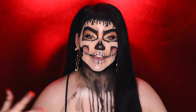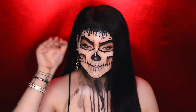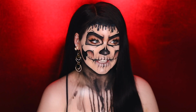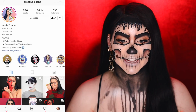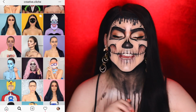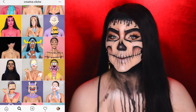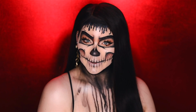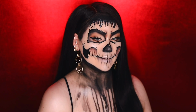I think when people think of Halloween makeup, skull is pretty far up the list of words that enter our brain. I feel like I've done a skull before. I've definitely done a skull before. And I was inspired by Creative Cliche on Instagram, and I saw her do this sort of outline sketchy skull look, and then I was like, well, what if we add drips, and what if the drips are glitter? So I'm introducing to you this drippity droppity, drip too hard skull Halloween glam makeup look.